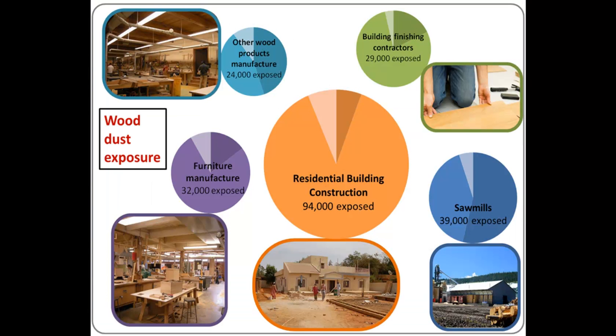Here I'm showing the top 5 largest industries for wood dust exposure. The size of each pie is proportional to the size of the exposed group by industry, and the colors in the pie link to exposure levels, with the darkest hue being the high exposure group in all cases. You can see in the middle that residential building construction has by far the largest population exposed. However, most of the exposure occurs at a moderate level. If we look at sawmills in the lower right and wood product manufacturing on the upper left, we see that although these industries have less workers exposed overall, more workers are exposed to high concentrations of wood dust.